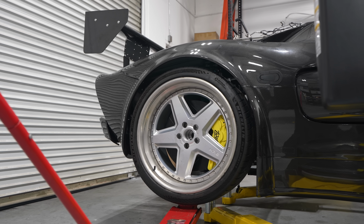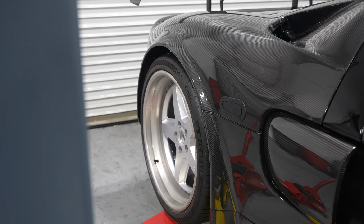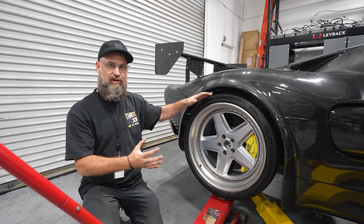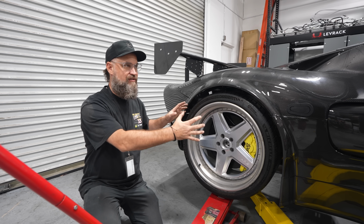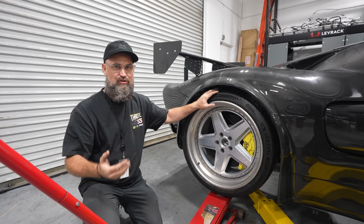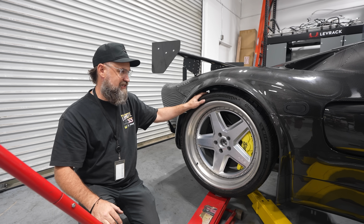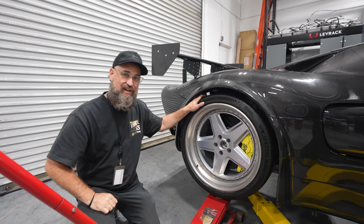So race cars run technically really low to the ground. And so in order to accommodate the wheel and tire packages, they raise the arches up. A lot of times we find that when you do this to a street car, you can't put enough wheel and tire under the wheelhouse to fill it out. We've been able to do that here, and we still have additional travel built into this setup, so we can actually go lower if we want, which is pretty amazing. This thing's gonna look sick. Now let's check out the front.